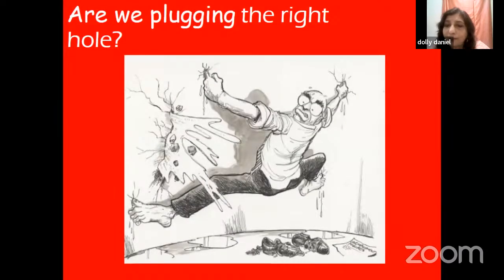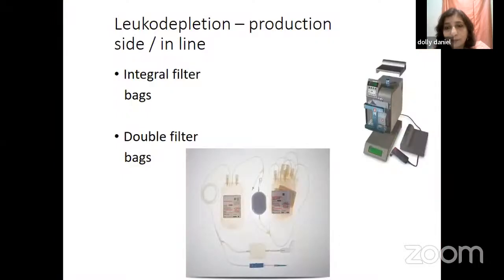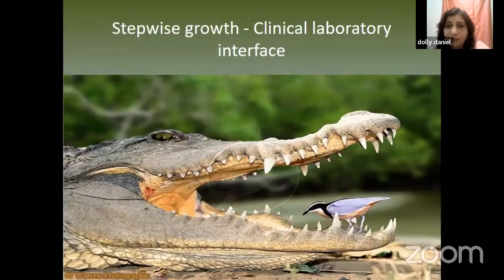Also, when we are prioritizing and choosing tests, we need to be very careful. Are we plugging the right hole? We want a sensitive antibody testing platform, choose a cross-match rather than a screen, those kind of things. But in that process, we also thought that we should try and initiate strategies which will prevent antibodies from forming. And leukodepletion is something that we've advocated very strongly for patients who are likely to go in for transplantation.